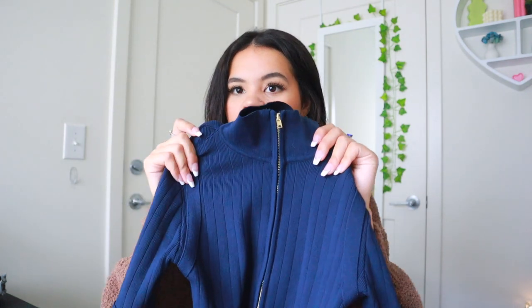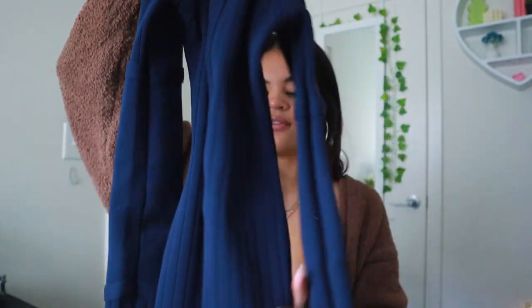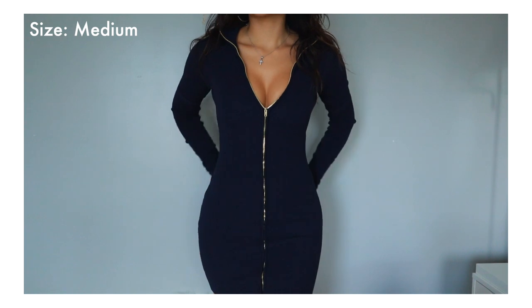So this first dress I got is this really pretty dark blue bodycon dress. It has long sleeves and kind of a colored top, and it has a zipper that goes down all throughout the dress. The zipper starts at the very top, at the collar part, and it goes through all the front of the dress all the way to the bottom. I am just so in love with this dress. The material is kind of like spandex, but it's not slippery, if that makes sense. It's more of a thick material.